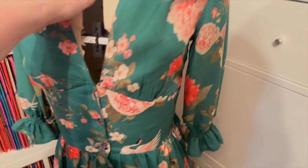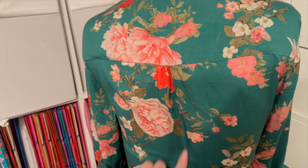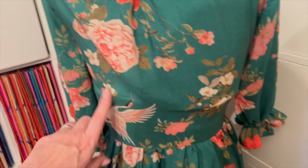If I turn my mannequin round, I can show you the back. So at the back you've got this yoke, and then you've got a little bit of gathering into the yoke, and then the midriff panel just ends at the side seams.